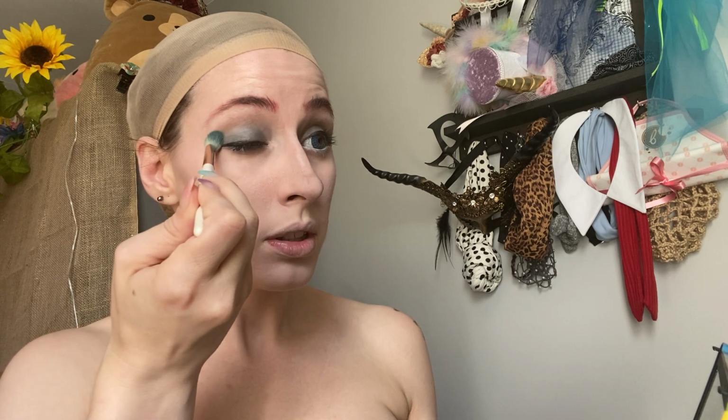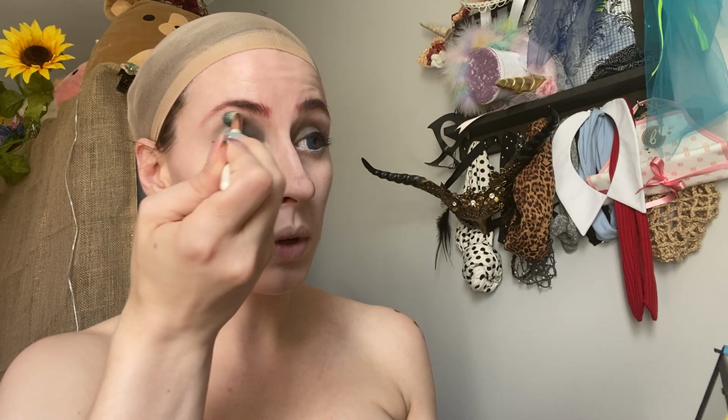So if you notice, I'm trying to bring this up as well. I'm using my fluffy brush because last time I did such an intense color, it did not look good. So I'm just diffusing the crap out of it. But I'm trying to pull it up similar to how I did my Jessica Rabbit, where I'm trying to make her eye more cartoony, the way that it is drawn.